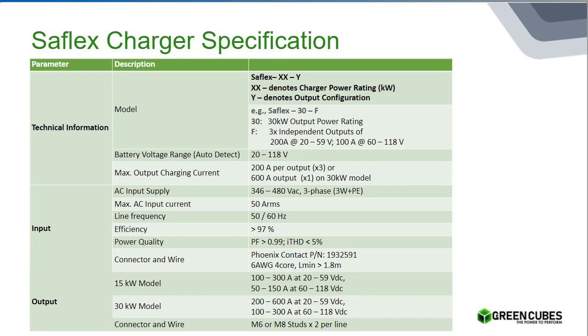So this is the data sheet for our product. I am not going to sit here and read this data sheet. This is really here supplied, so if someone gets a PDF of the file, they'll have some speeds and feeds on the products. But a few highlights I'll point out. One is the battery voltage is selectable via auto detection, anywhere from 20 to 120 volts. The max charging current up to 600 amps.